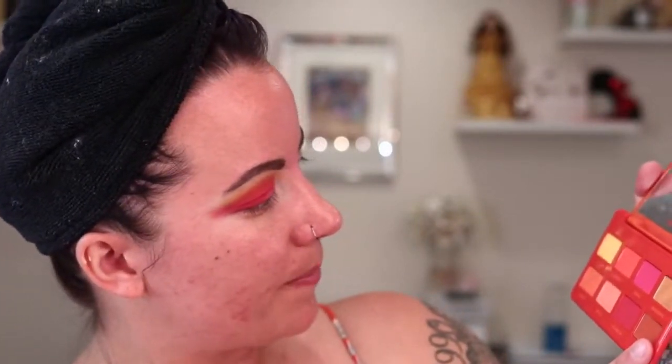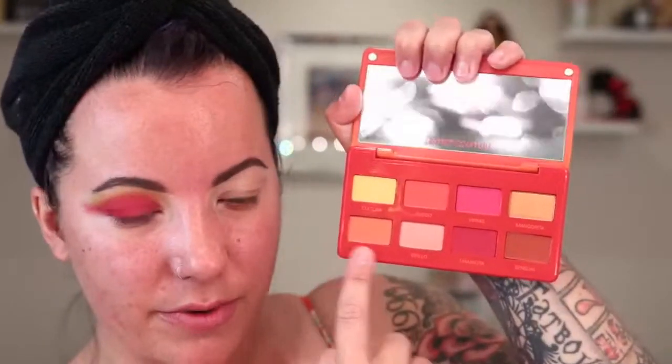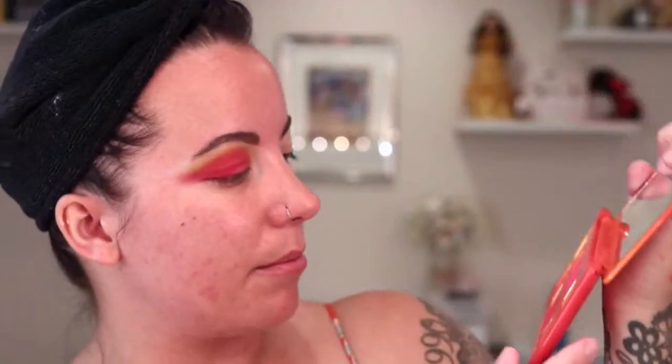So I'm leaning towards, what shades do I want to use? Because I haven't used these two. This is going to be the main focus of the other eye, I think. So I think I'm going to use both of these two right here. So Rumba and Rio, I'm assuming is how you say it. Let me swatch Mamacita. Same type of texture.